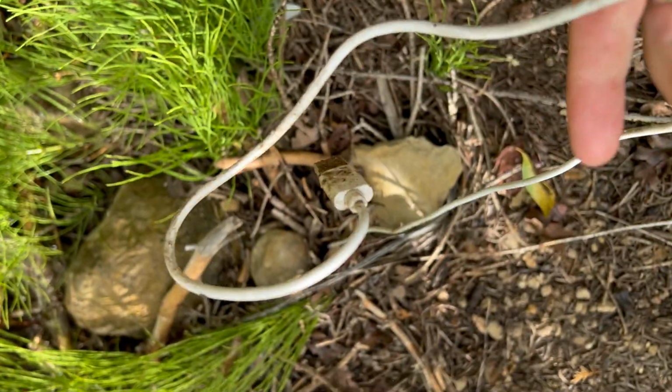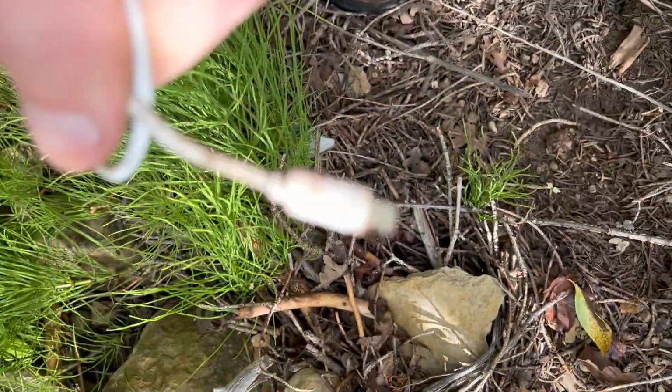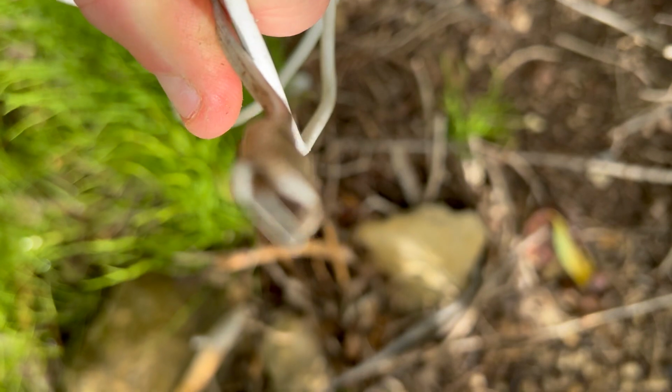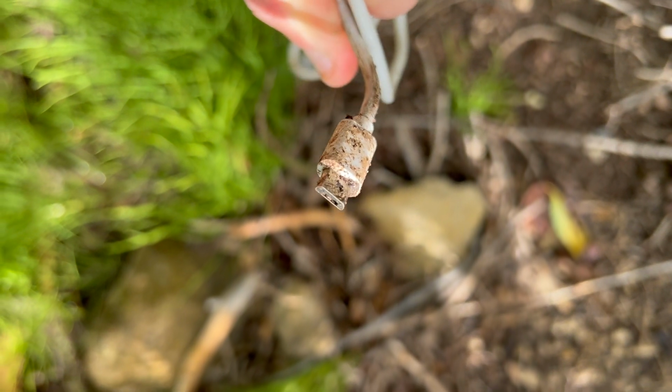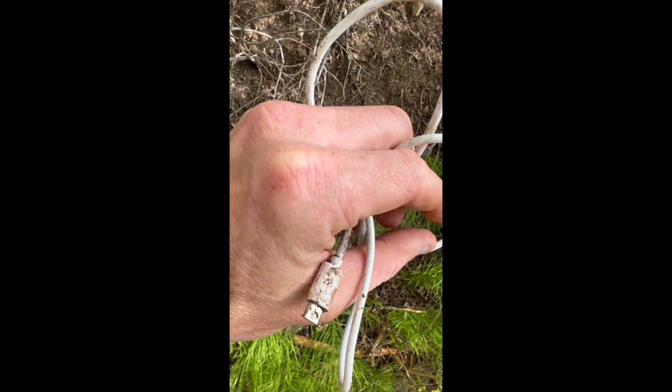We found ourselves a wild phone charger. Wow. Who'd have thought? And these aren't even native to Utah. Some poor kid is sitting in class with a dead phone because he can't charge it.